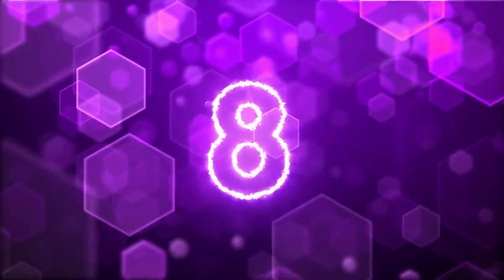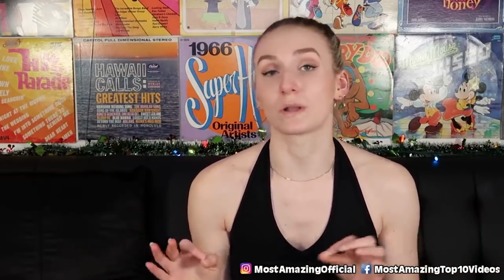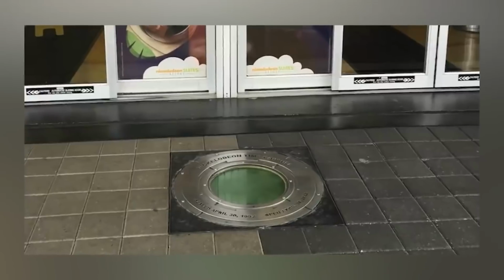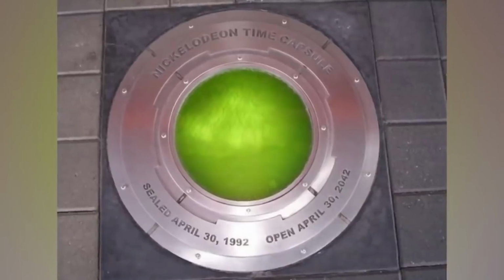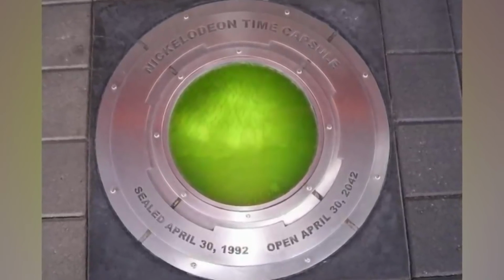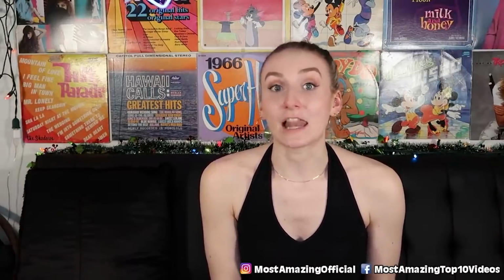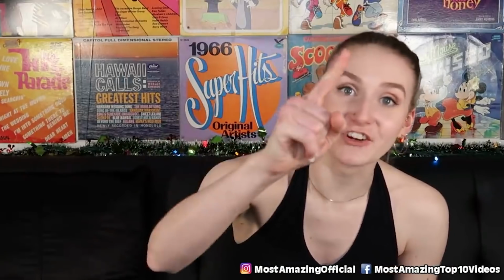Coming in at number 8, we have the Nickelodeon time capsule. Not gonna lie, I am most excited for this one, just because Nickelodeon played a huge role in my childhood. So Nickelodeon buried a time capsule in 1992. They filled it with tons of 90s memorabilia, including a Game Boy, Home Alone on VHS, a box of Twinkies, and a jar of Gak. They then buried it in front of Nickelodeon Studios at Universal City, California. It is planned to be opened on April 30th, 2042, 50 years after it was buried. So set your calendar, folks.